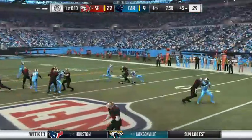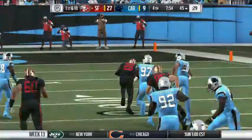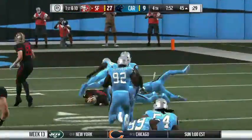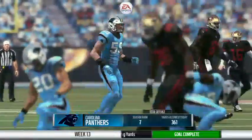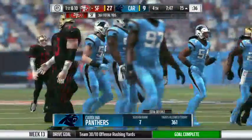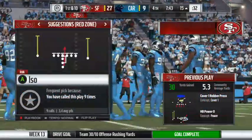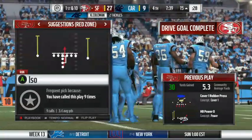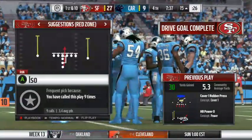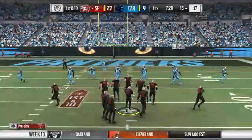They run high. Oh, look at that. Oh, look at him turn. Still on his feet. And he's going to be taken down, but not before reaching the 15-yard line. So after that big play, let's see if they can catch their defense maybe on their heels.